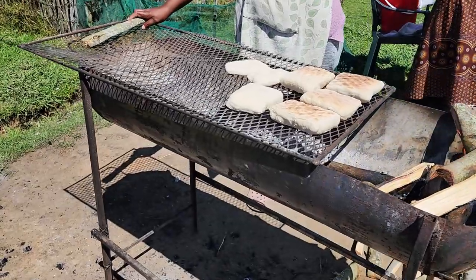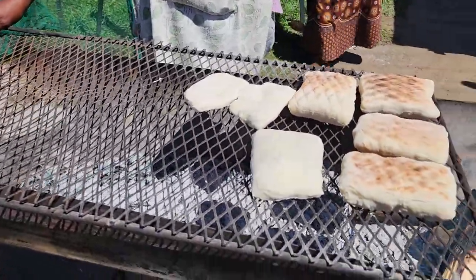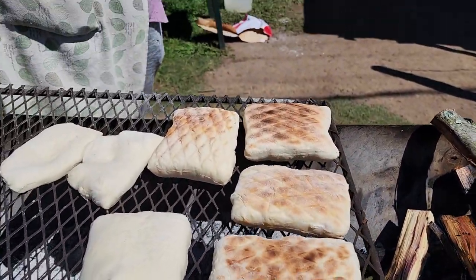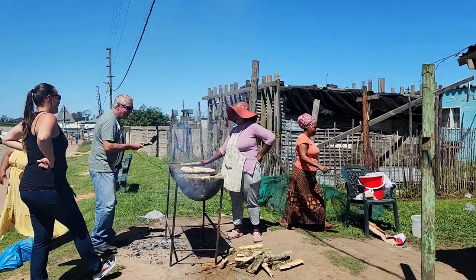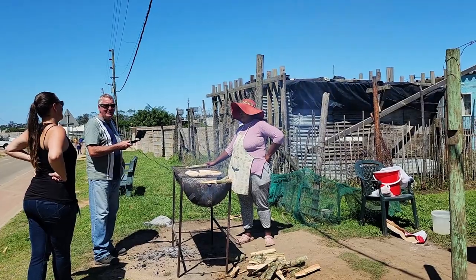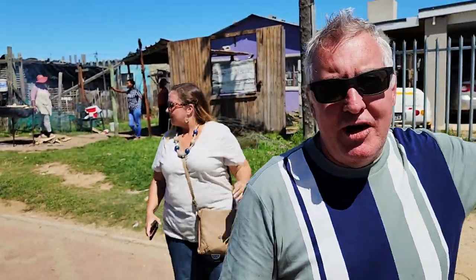So this is proper Roosterkoek. Yes, it's like a bread. It's a bread. Oh wow, and you're cooking it on fire. Yeah. That's so cool. You do a lot of them. Coming down here to the township, you've just got so much to see, like the sewing there, the Roosterkoek, and more. We just had the Shisa Nyama there, but across the road is more Shisa Nyama.